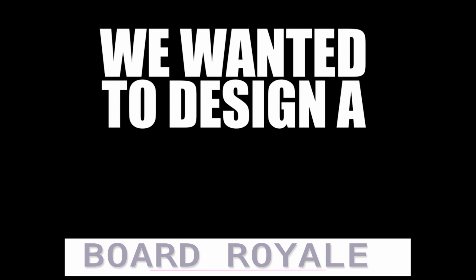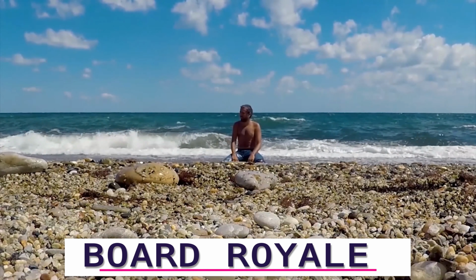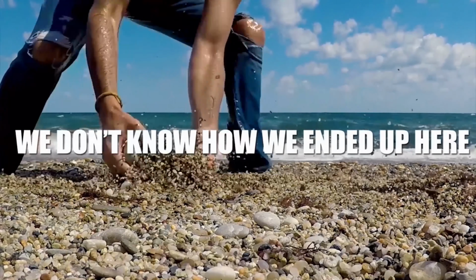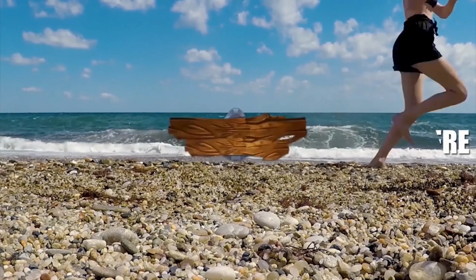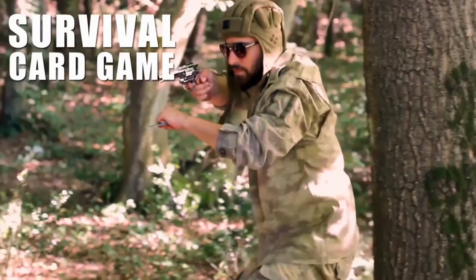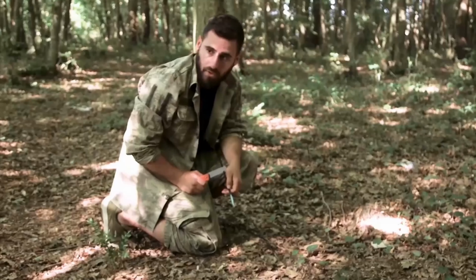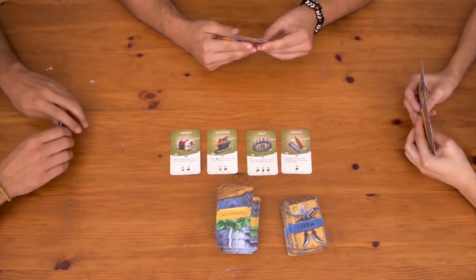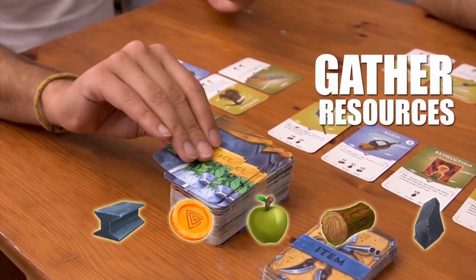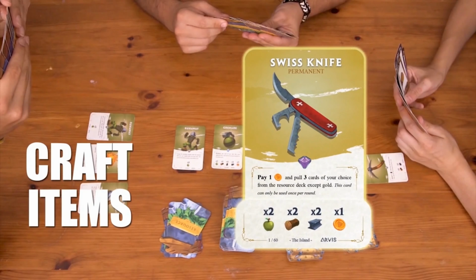Number 4. We wanted to design a peaceful card game. We don't know how we ended up here. Board Royale, a survival card game with battle royale mechanics. You and your friends are stranded on an island, and the last man standing wins the game. When it comes to survival, everything becomes legit. Use your social skills and strategy to survive and leave the island. Gather resources, iron, gold, food, wood, and stone, to craft items with various mechanics.